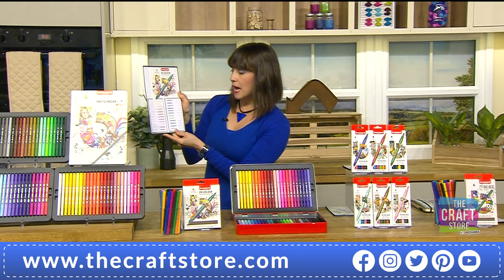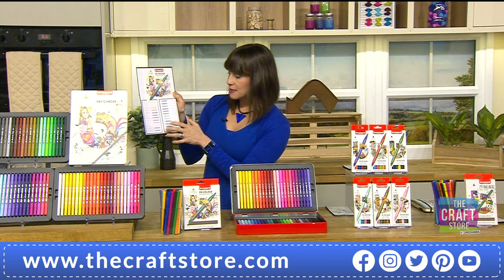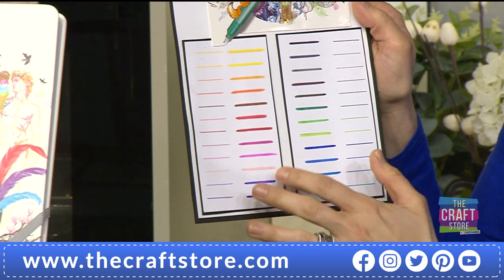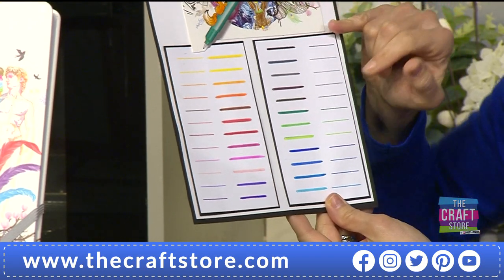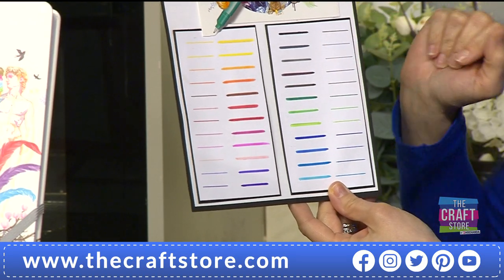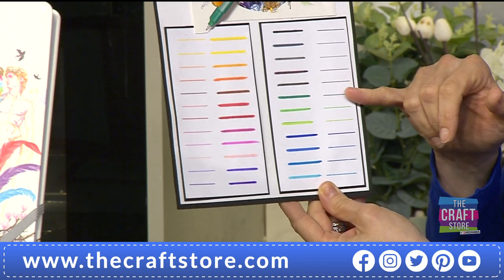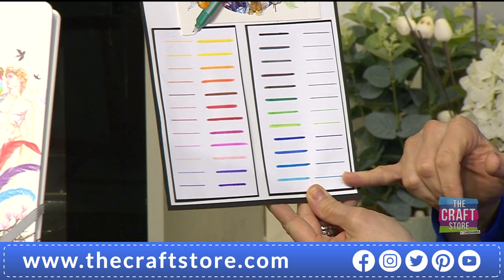You've got your yellows, your oranges, some browns in there, reds, pinks, a nice little blush tone, a few purples, the different greys. You've got a warm and a cool grey and a nice charcoal. And then we're going down to some earthy tones, some greens, and then into all those different blues.